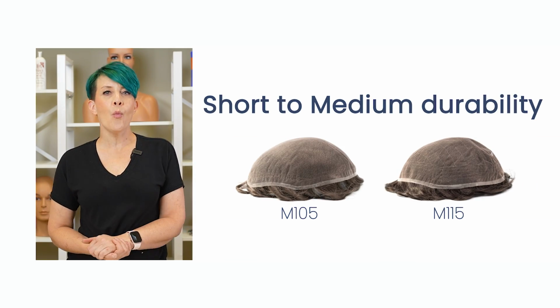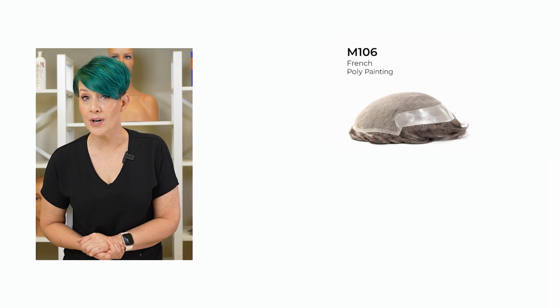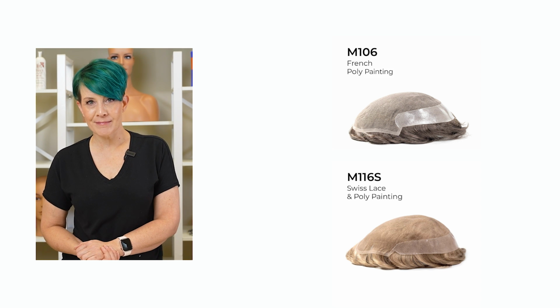Short to medium durability. Our popular M115 Swiss lace base and the M105 French lace hair system have breathable bases that give you a great natural look throughout the scalp and have a durability around 2 to 3 months. If you are looking for hair systems with a little bit more durability, then our M106 French lace and M116 Swiss lace systems come with poly painting in the back for added durability.